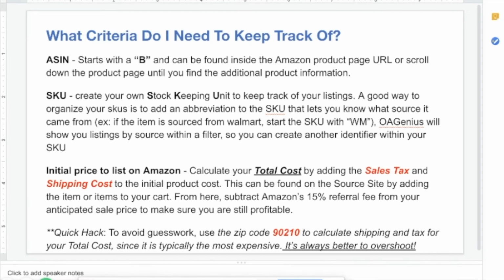The next thing would be the initial price to list on Amazon. So you want to definitely make sure your calculations are correct. The way to do that is to calculate your total cost by adding the sales tax and the shipping cost to the initial product cost. This can be found on the source site by adding the item or items to your cart. From here, you want to subtract Amazon's 15% referral fee from your anticipated sale price to make sure you are still profitable.